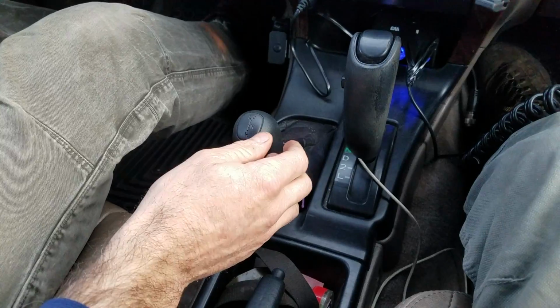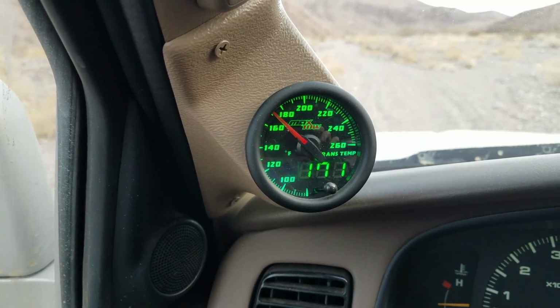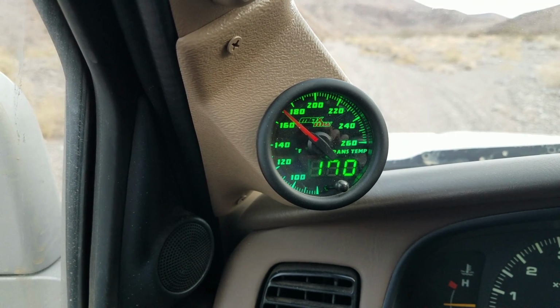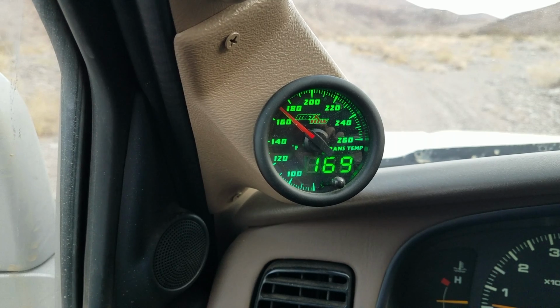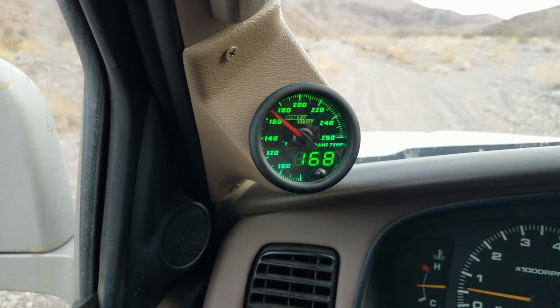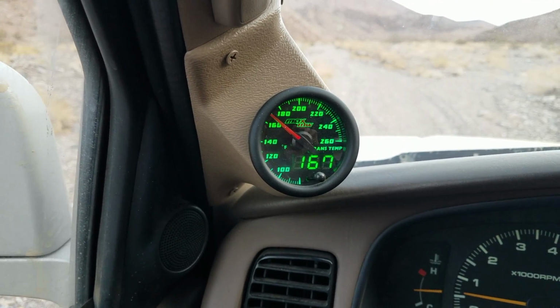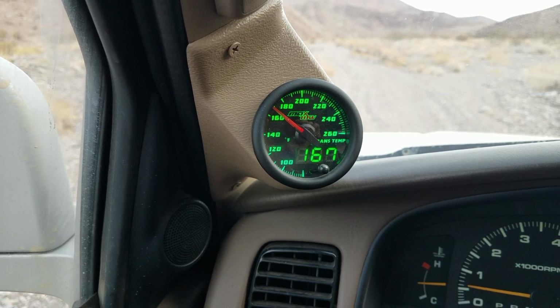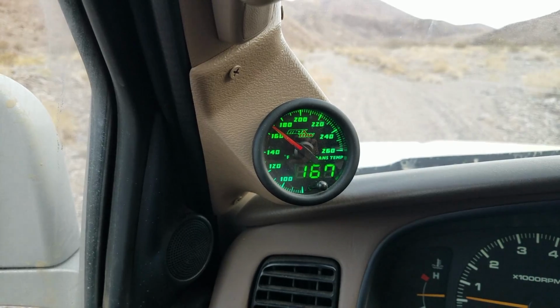So now I'm gonna go into low four-wheel drive. And then we'll drive for a little bit and we're gonna see how the temperature is gonna change. I just got done driving for a little bit. I just stopped my rig, and you can see that the temperature dropped from 190 to 170. This is definitely proving that if you put it in low four-wheel drive, it can keep your transmission temperatures much lower in that sweet spot of about 170 degrees if you use low four-wheel drive while climbing sustained grades.